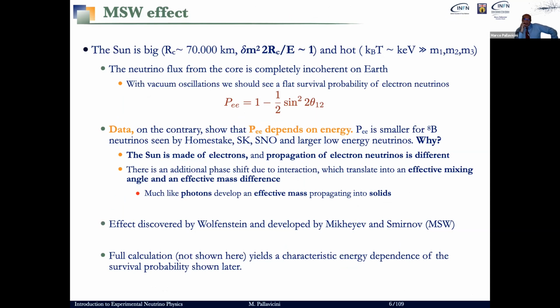One point about which oscillation we are talking about. The sun is big and hot, which means that coherence is completely lost. You do not measure vacuum oscillations, because if you took into account vacuum oscillations only, essentially you would expect the survival probability to be a constant, depending only on the mixing angle and not on the masses. The reason is that the size of the sun core is much bigger than the oscillation length with any reasonable parameter set. And the second reason, equally important in destroying any coherence, is that the sun is very hot, and the typical thermal energy is much more than the masses and the mass gaps. So vacuum oscillations are completely lost, and what remains would be a constant.